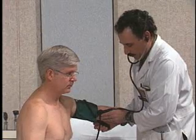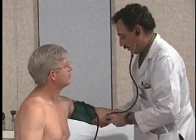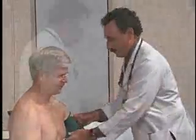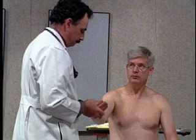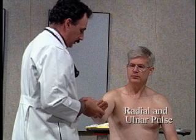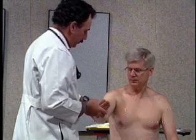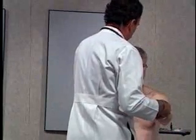It's a little bit lower on this side, but it's still normal, 112/70. That's excellent blood pressure. And you have two pulses in your wrists, and I can feel both of them, and they seem to be normal. This is the radial pulse, and this is the ulnar pulse. And you have a brachial pulse right here, and I can feel that quite good. And I'm going to assess the same pulses on this side to make sure that they feel equal to me.